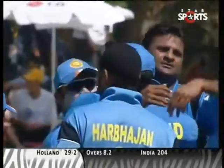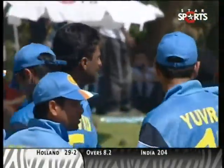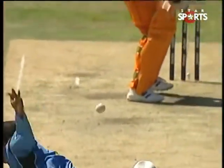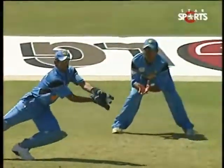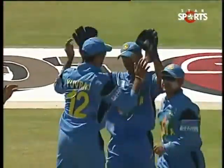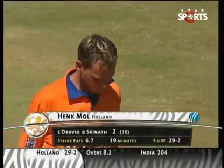Great work behind the stumps, but let's not forget the delivery. It's a great delivery, just angling away from the left-hander. Hits the seam, bit of extra bounce. And Paarl, who's been struggling with his footwork, this ball is just too good for him. Nice height and good reaction on this occasion by Dravid. That's a very good catch. He's not showing it, but I'm sure there's huge relief behind that. 29 for 2, Holland.